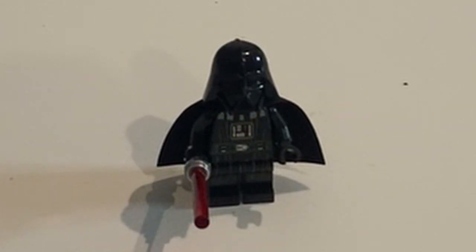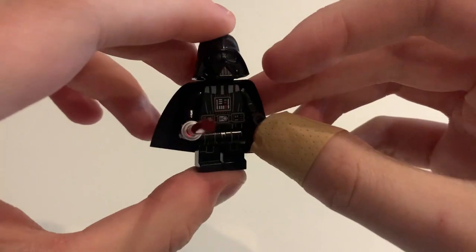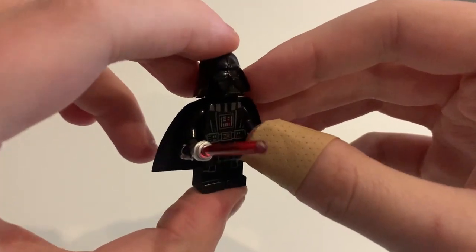And last but not least, guys, we've got Darth Vader himself. Here he is, guys, Darth Vader here. I'm so happy to finally have a Darth Vader minifigure.